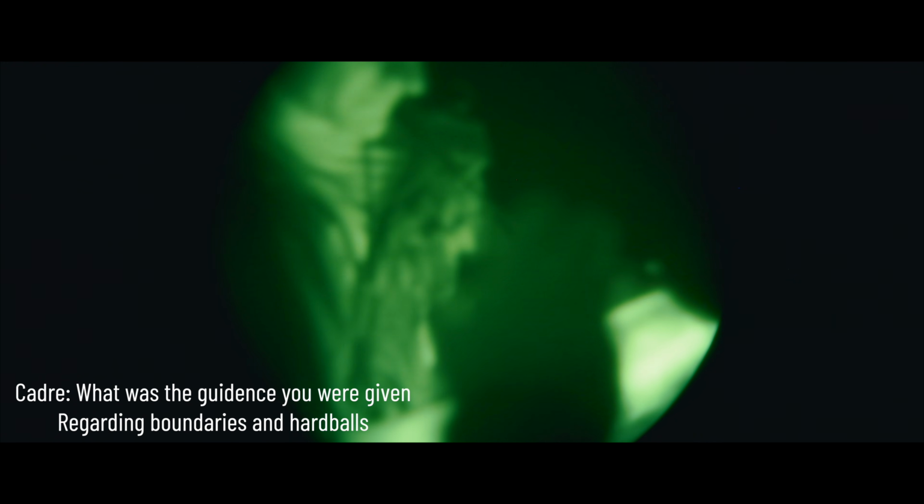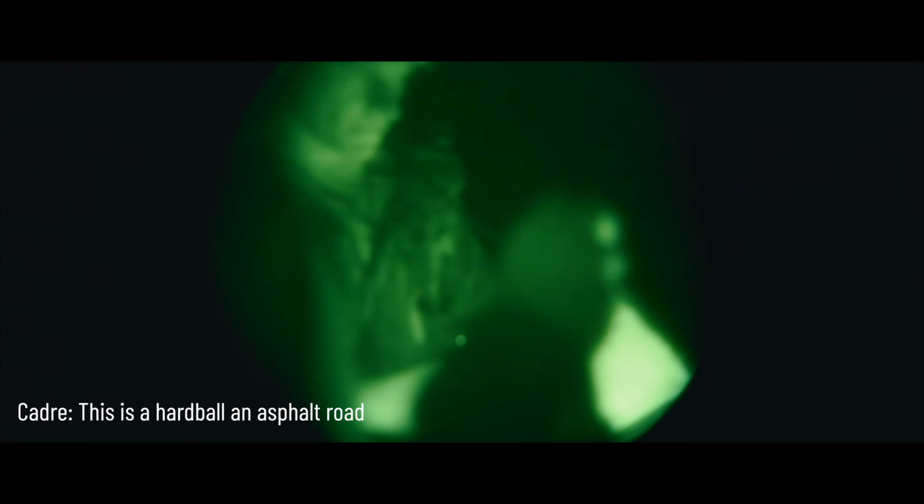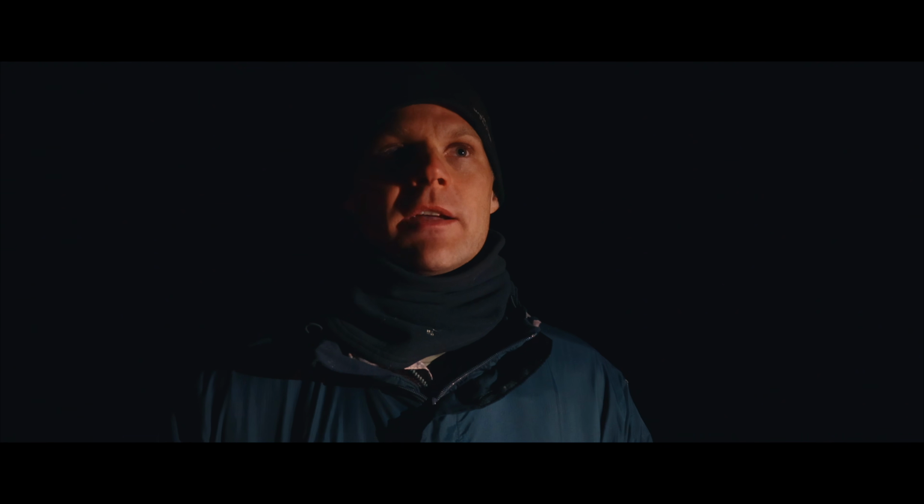What was the guidance you were given regarding boundaries and hardballs? Stay 50 meters off of the road. What about your boundaries? Out of bounds? I don't remember hearing anything about boundaries. Did it never get explained to you? No, sir. Okay. Hardballs are not to be crossed. What is a hardball? This is a hardball. An asphalt road. I did not know that. Now I know, but we're not allowed to cross the roads that are cement or concrete, and I didn't know that.